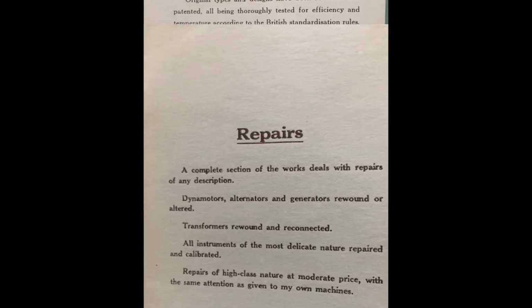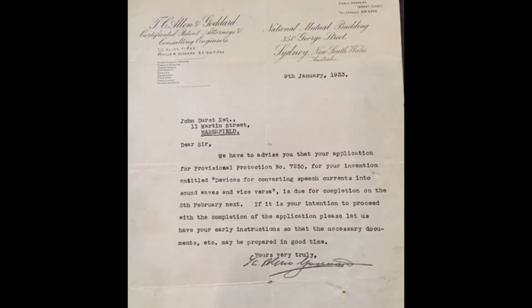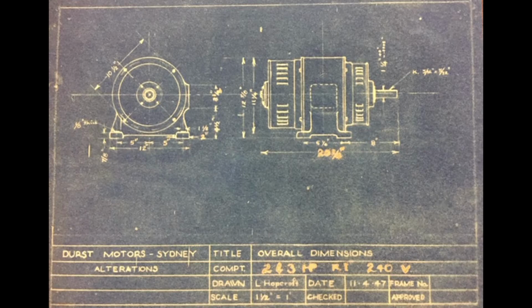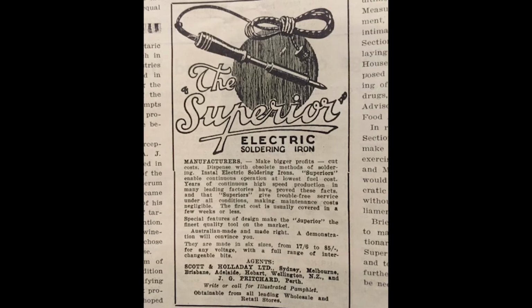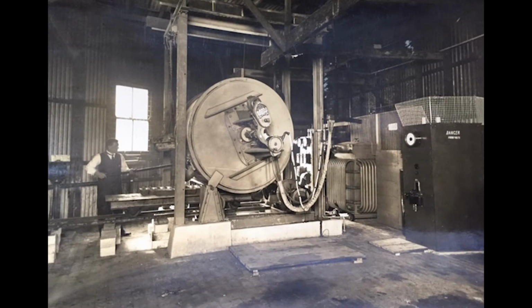He had patents on everything. I mean, he was a real inventor. I can't imagine how many patents he actually had all over the years. But just amazing the number of products. We actually had a customer come in probably 10 or 15 years ago, he'd seen this photo somewhere and he actually brought in the old electric motor.